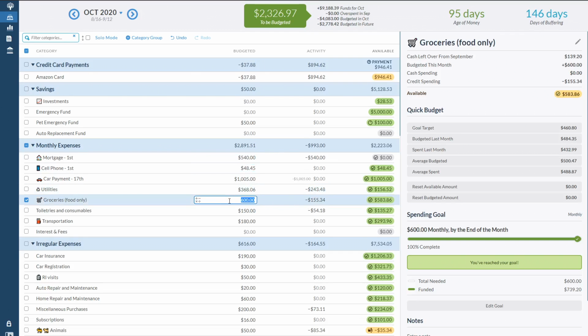So groceries, we like to have no more than $600 at the start of, or given for the month. So we've already spent $155. We still have $583 left, so we definitely had more than $600 available at the start of the month. So we're going to switch that back down. So it's going to be $460.80. And if you notice, as we're changing these and lowering them down to the correct amount, it is increasing our to-be budgeted amount, because then we can reallocate that money to other things.